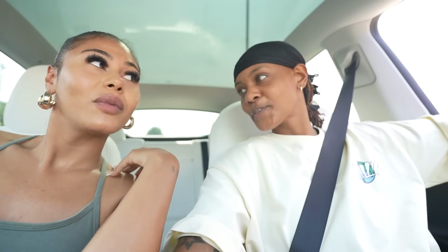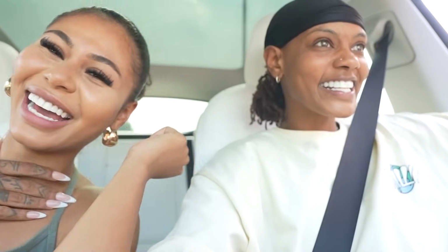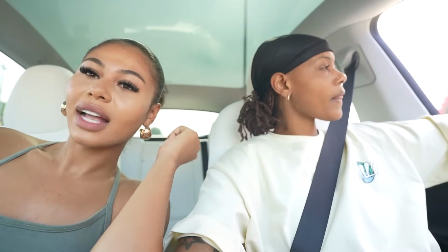But the bread is like the best part. Yeah, but we on the healthy shit. I know, but the bread is a good part. I'm really bad. But we're at Chick-fil-A. What she ordered?